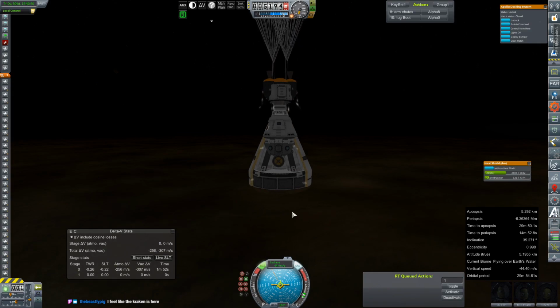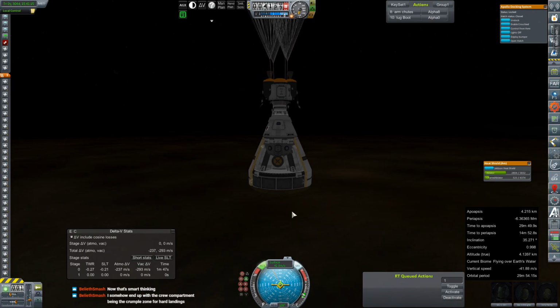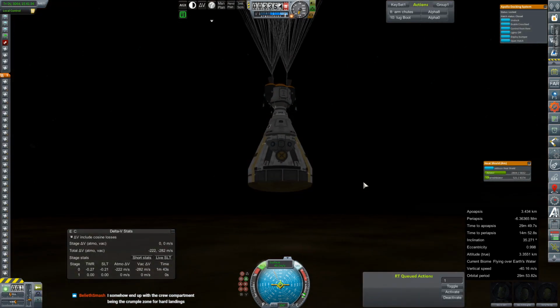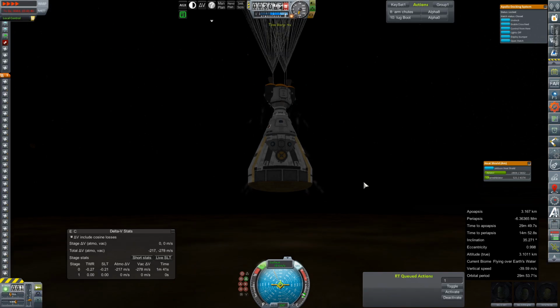The rest of it, however, I feel like the Kraken is here. The Kraken is everywhere. The Kraken is omnipresent. Somehow we end up with the crew compartment being the crumple zone for hard landings. Kerbals is kind of designed that way. Alright, we can bump up this time warp just a bit, at least until our next set of chute deployments.